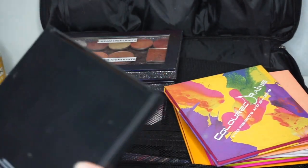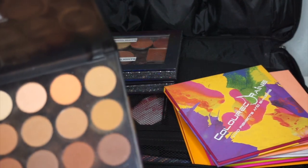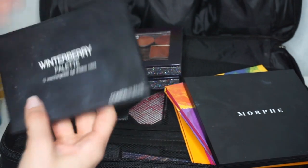I have the Morphe. This is a 25A copper palette. I love this because it has warm taupey shadows in here that you're able to use with anything. And then you have shimmer shadows as well.